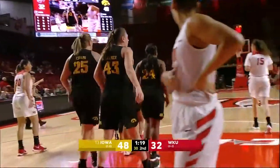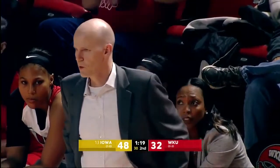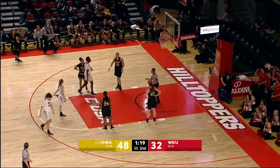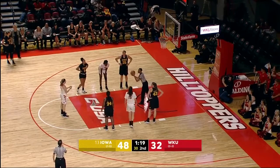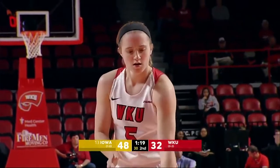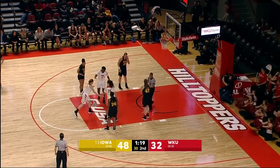the Lady Toppers. And we did have a foul on the play against Iowa. So that'll be their fifth team foul. So Lady Toppers will go to the other line to shoot the ball. And at the line for WKU will be Whitney Creech, looking for her first points. That foul will be on Olinger, her first, and as we said, team's fifth. Creech doesn't miss very many.